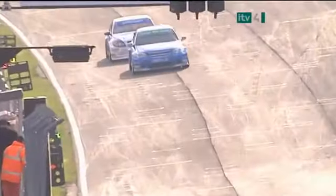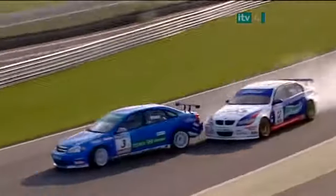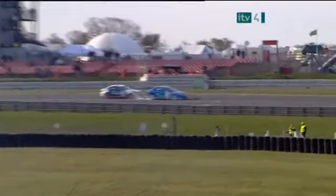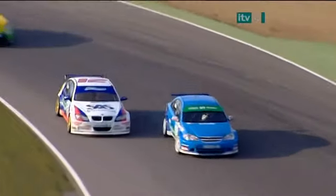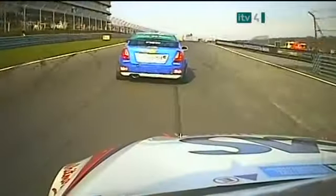Let's take a look at Plato. This is the incident, Tim. Yeah, they're very close. We've seen similar incidents to this before. They're very close coming down, and Jonathan actually is looking to go around the outside, but wow, he just tags the back of the front wheel drive Chevrolet, gets it sideways, and well, Plato must have had his heart in his mouth there, but a fantastic save. Look at that, full lock and full power to bring the front round. That's exactly what you can't do in the BMWs, the rear wheel drive cars. You can't accelerate the front of the car to bring it round.